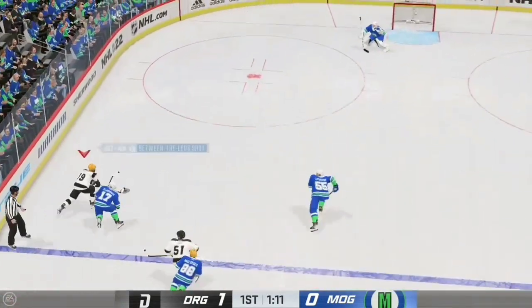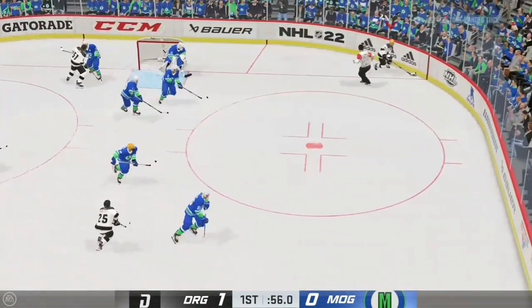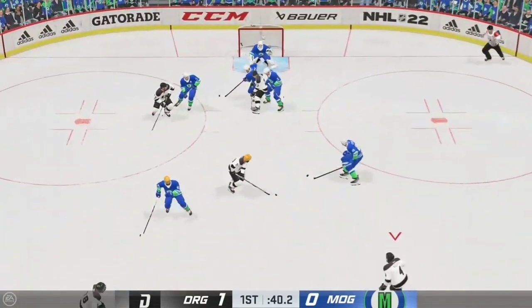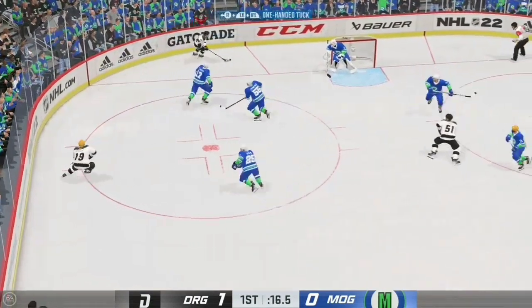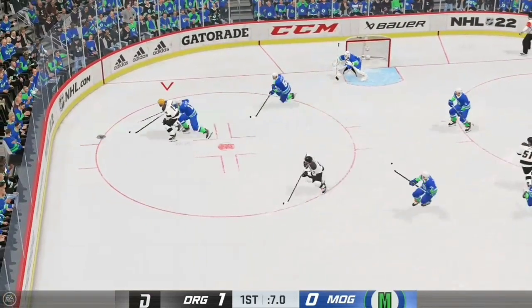The Dynamo have the puck against the boards. Takes it to the net. Denies him. Handles the puck at the point. And that's blocked away. 23 seconds now. What a great example of unending pressure. And they can't convert on the play.